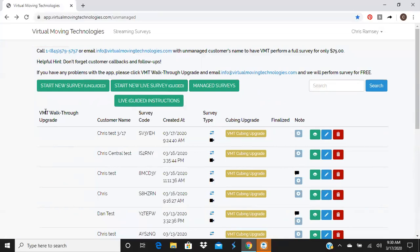Having said that, I wouldn't try it, especially at the beginning or on any bigger jobs, especially if they're COD jobs. You really want to make sure it's convenient for the customer. When you're trying to cube it the first time through, you're going to have to tell them, hey, stop, can you go back? It's just going to be longer. And the main thing is you want it to be convenient for them.